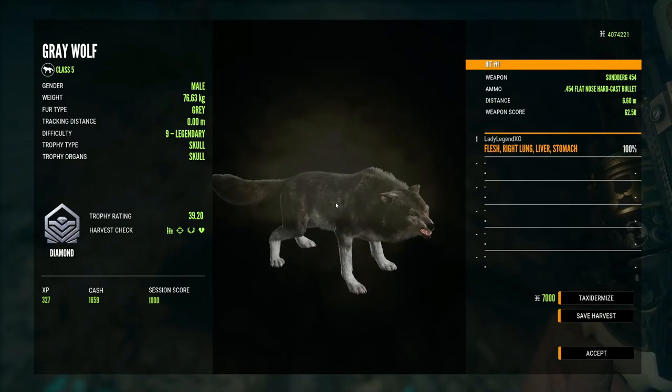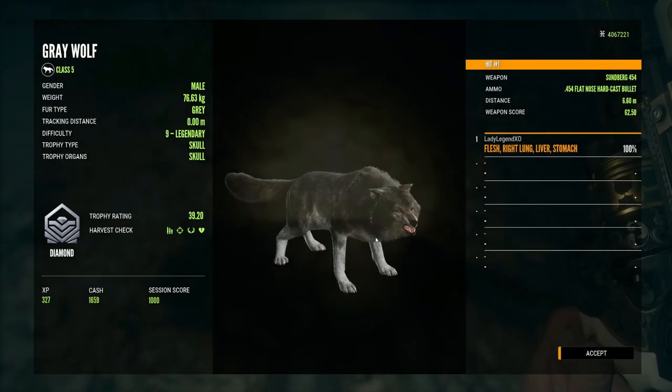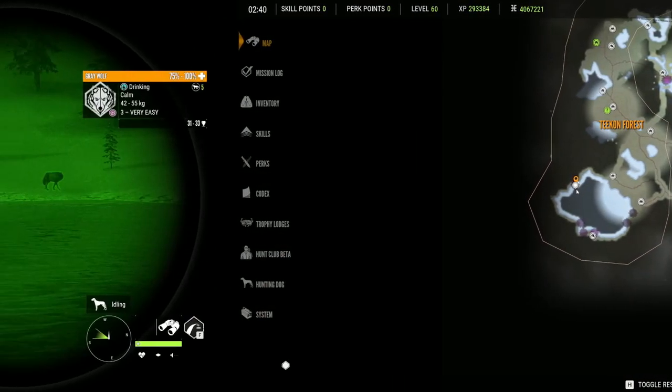39.2 diamond from 6.6 meters with the Sunberg. We will take it. That's kind of insane. And this is where he was, right here on Copper Bowl Lake.